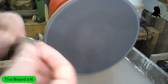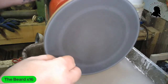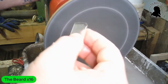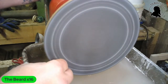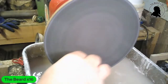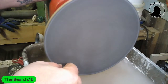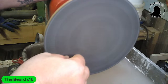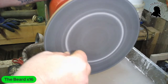I don't know what you're going to do with these massive pieces. I'm making something cool work. One big earring. How are we doing for time? You've just gone 9:10. Oh, okay, cool.